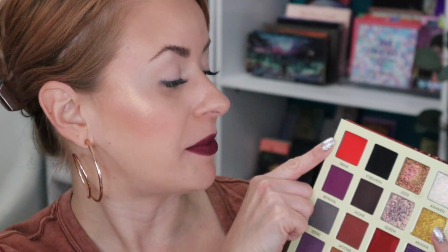I think what I want to do is pack the red on the lid. Maybe use the black and maybe even use this shade down here to kind of deepen up the outer corner. Then maybe do a purple shimmer or purple on the lower lash line. We'll see, but this shade has really been calling to me, and this one is called Drink. I'm going to use this brush that I have from Sugar Drizzle just to pack the red on the lid.